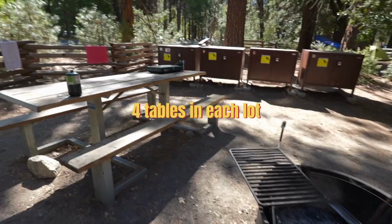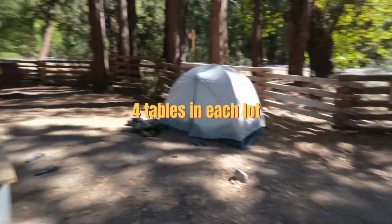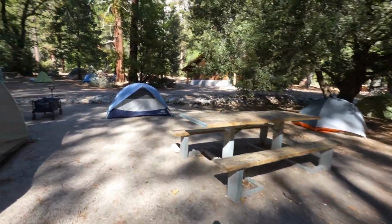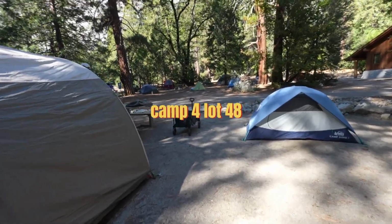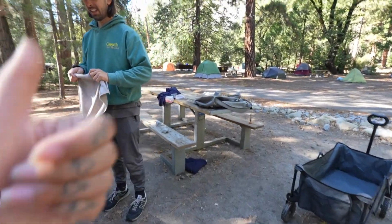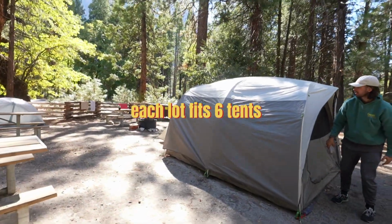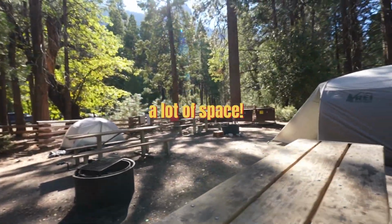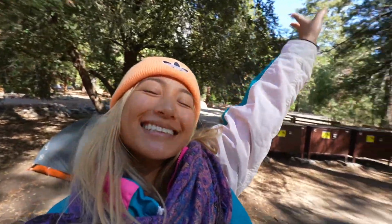There are a lot of places to eat, or there's 4 tables in each lot. Okay, you're going to get a campsite. So we had Camp 4, and then you have a lot. We were Camp 4 lot 48. Every lot fits 6 tents, and there's a lot of space, so don't be afraid to bring in your 6-person tent.